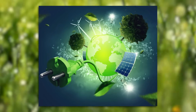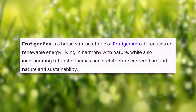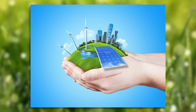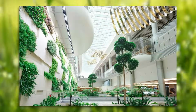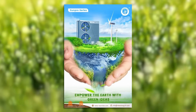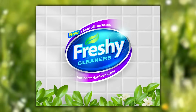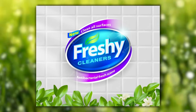screensavers. Frutiger Eco is a subgenre of Frutiger Aero. From the aesthetics wiki, quote, "It focuses on renewable energy and living in harmony with nature while also incorporating futuristic themes and architecture centered around nature and sustainability. Like Aero, Eco portrays this bright, beautiful utopia filled with nature and greenery, though rather than putting the focus on commercial technology like computers or phones, the focus is more often on sustainable and renewable technology like solar panels and wind turbines." Though Frutiger Eco did find some popularity during the 2000s, it was less so than its counterparts, and even then it was mainly in the realm of cleaning products or eco-friendly corporate advertisements.